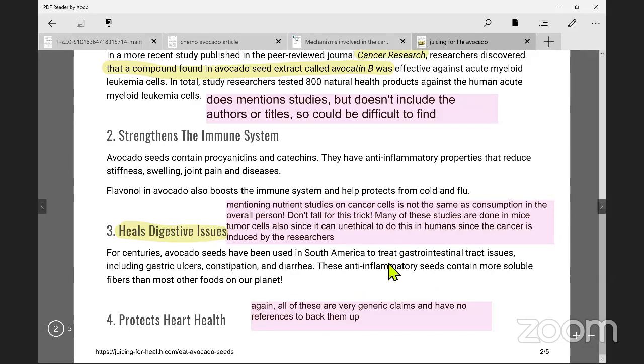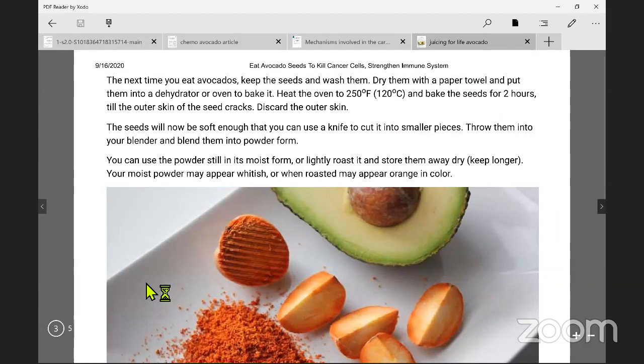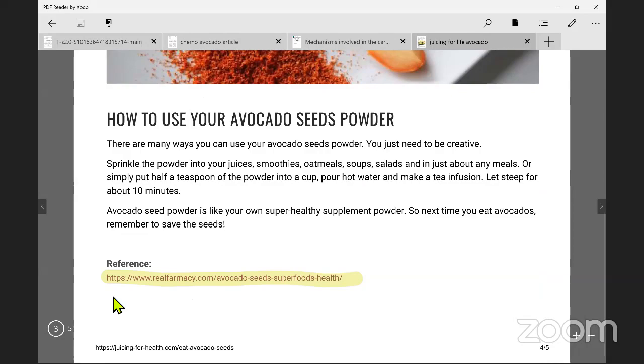And then they teach you about avocado seeds, which is something, again, I don't even know what to do with. There's this place called Real Pharmacy, which has an asterisk on the website.